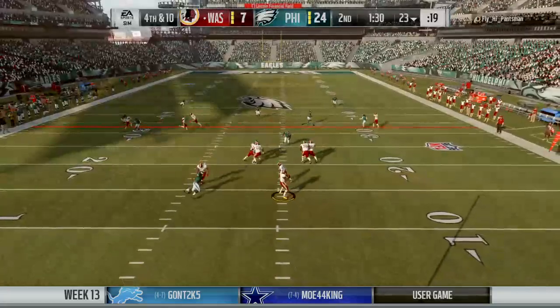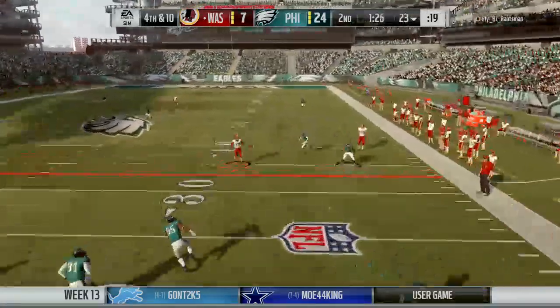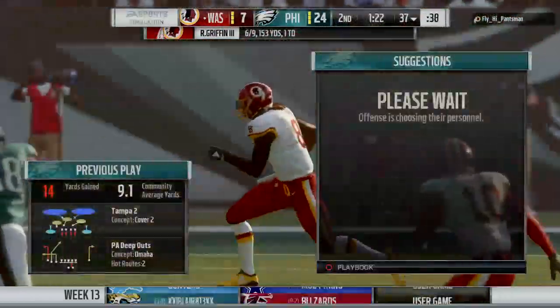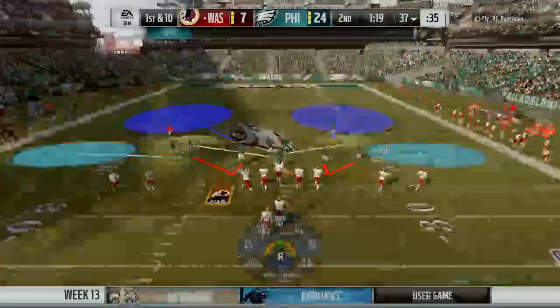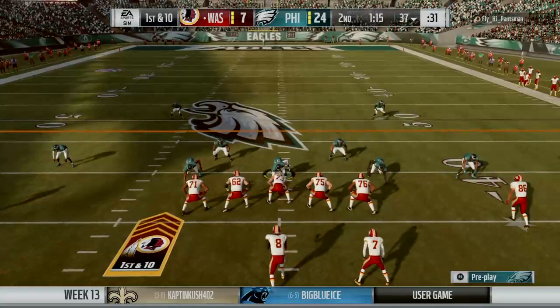They'll indeed go for it with Griffin. Escaping the pressure right. And he comes back with one, complete. And they're able to get this one across the 35. You don't see too many conversions on 4th and 10, but we just did there. A gain of 14 and a first down.